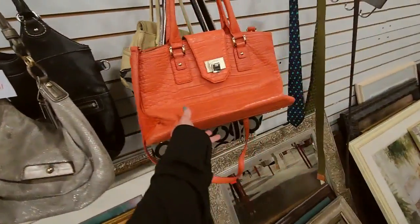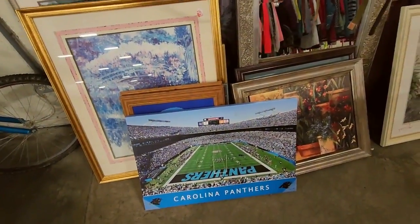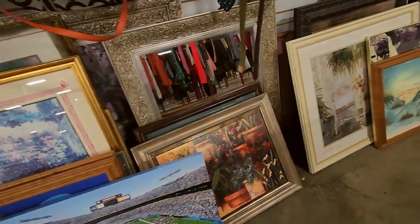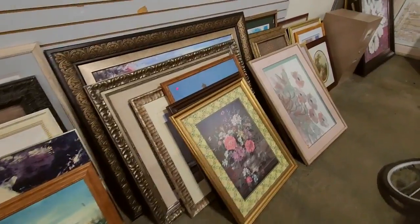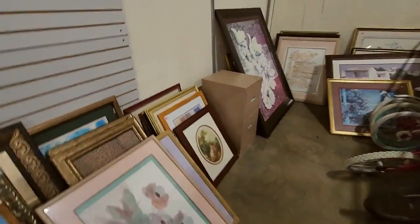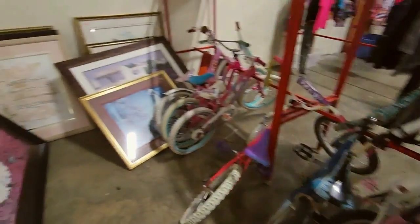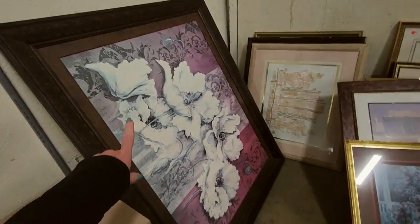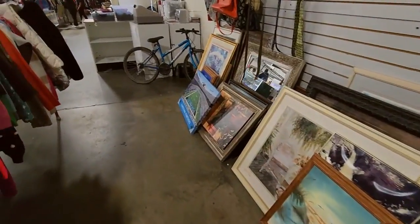I guess those are the more expensive ones that they keep back here. We have a bunch of pictures too. I really love that big framed mirror. It's really nice. And up here is where they keep the larger framed pictures. And we have some kids' bikes as well. This is a huge picture. Look at that. My goodness. You just kind of have to look through them to see them. They're stacked up against the wall.